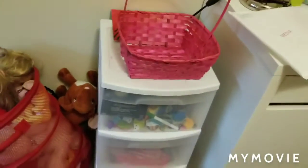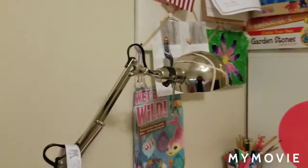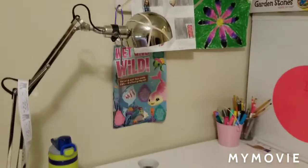There's some stuff for my softer and bigger toys. There's my Easter basket over here because I have nowhere else to put it, really. And this painting's here because I have nowhere else to put it, too. I could tell you about the stuff in the shelves, but that would take hours, and I think that requires another video. Like if you want that video, guys.